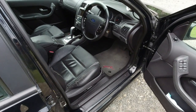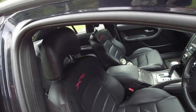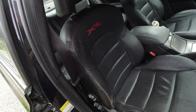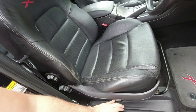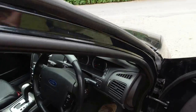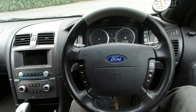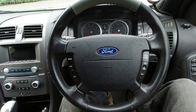Moving inside, they've managed to disguise the origins quite well here. I think we've got these meaty bucket seats because it's an XR, so you obviously need a bit more bolster to hold you in place. Adjustable lumbar support, electric height and tilt going on there. But generally, if I climb aboard, you'll see it's again a refreshed design language, very very similar to the Mark III Mondeo Mark II Focus.